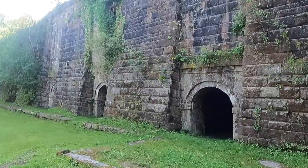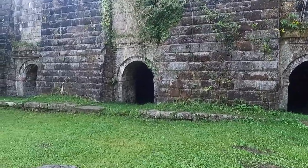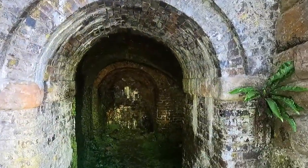Quite grand structures they are. So this is what you met with when you pull into Froghall, these lime kilns, absolutely fascinating things. And of course, you know me, I had to take a look inside.